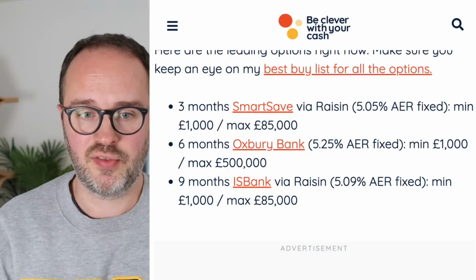So next up, let's talk about fixed rate accounts. There's been a lot of movement here, actually. Surprisingly, they've gone up. This is my update just 3 weeks ago. There has been some improvement here.